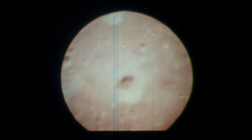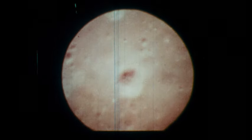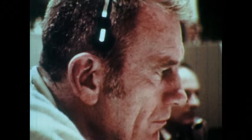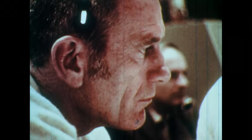I have him. Well done, Clipper. Negative, he's on the Surveyor crater. He's about a third of the Surveyor crater diameter to the northwest. Roger. Dick Gordon using the 28 power sextant for these sightings. I see Surveyor. Roger, Clipper. Good eyeball. Well done.